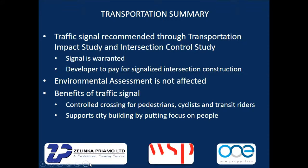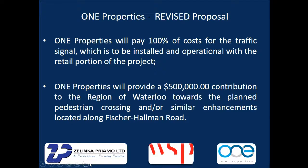So in moving forward with this development, we're at a bit of a standstill, unfortunately. As I mentioned, we've been working with the regional staff for about the past year through the various planning applications that have been brought forward for these lands. And unfortunately, we cannot come to a resolution, and it's putting this project in serious jeopardy.